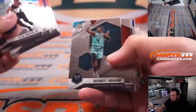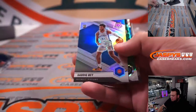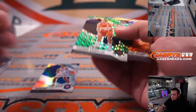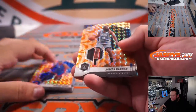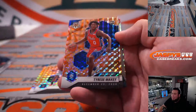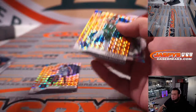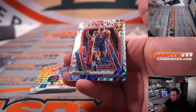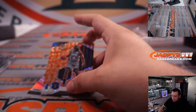Oh, what is that? What is this coming up? Sadiq Bey, ooh, Composo, that's a blue green. Green looks nice. Got Jermaine Grant, James Harden, nice Tyrese Maxey. That looks beautiful. Lulu. And the Will to Win, Bradley Beal. Nice. Look a lot different this year, but they look nice.